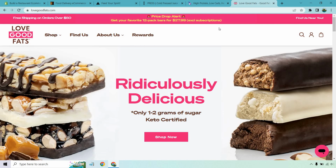But all in all, I hope that answers your question when it comes to Shopify for food deliveries and food stores. Yes, and yes, you can certainly utilize it for both of those.